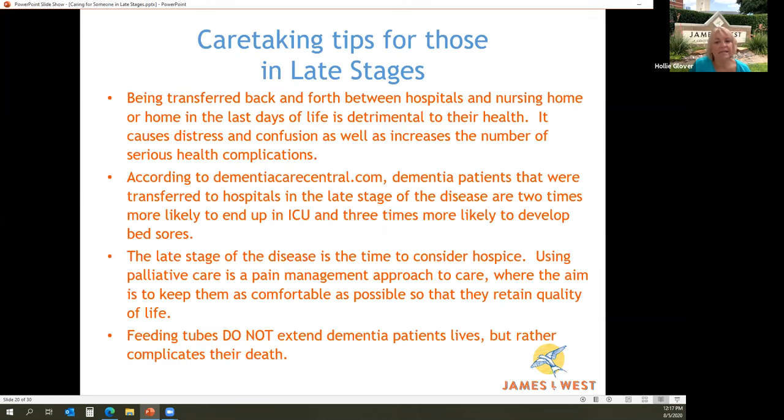So, some caretaking tips at the late stage. Being transferred back and forth between hospitals and nursing homes, or hospitals and home in the last days of life, has actually been proven to be detrimental to their health. It causes distress and confusion, as well as increases the number of serious health complications. And most families get to the point that they finally say, we're done. No more hospitals. We're not doing it anymore. Because if you've had to be in the hospital with your loved one, you know exactly what I'm talking about.